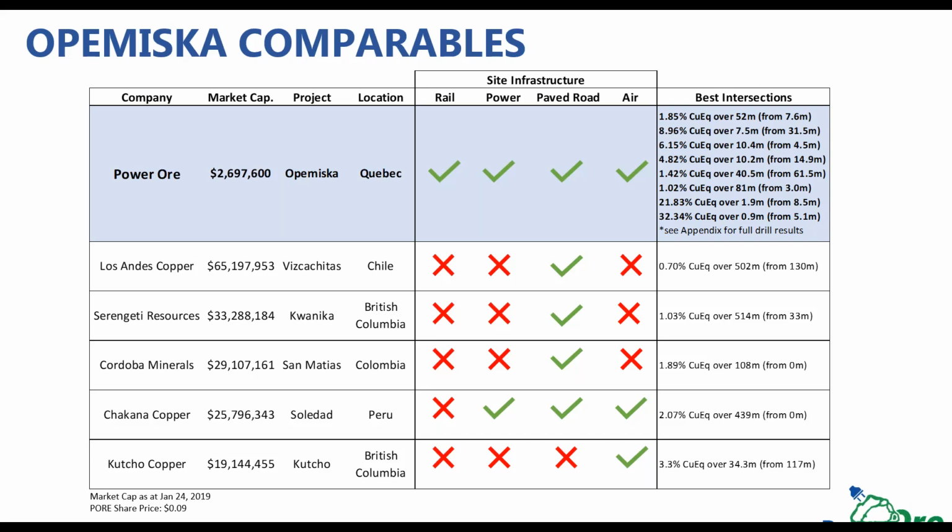So what we've done here is we really can't find too many comparables in terms of grade, infrastructure, obviously jurisdiction in Quebec, and then intersections. It all comes down to the drill holes. So we pulled our best drill holes. We looked at some of the competitors' best drill holes, and then we said, well, do they have the infrastructure that we have? Some people have it, but nobody has all four things checked together with intersections, which I'll hold up against anybody, especially given how close to surface they are.